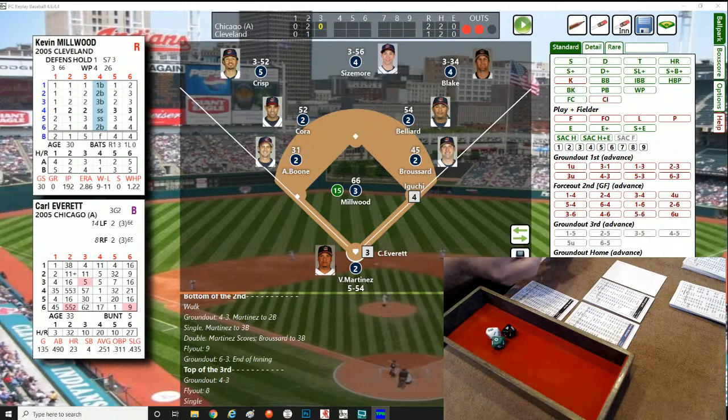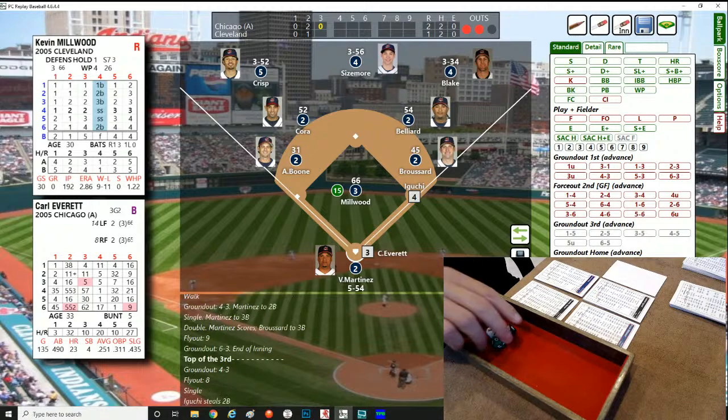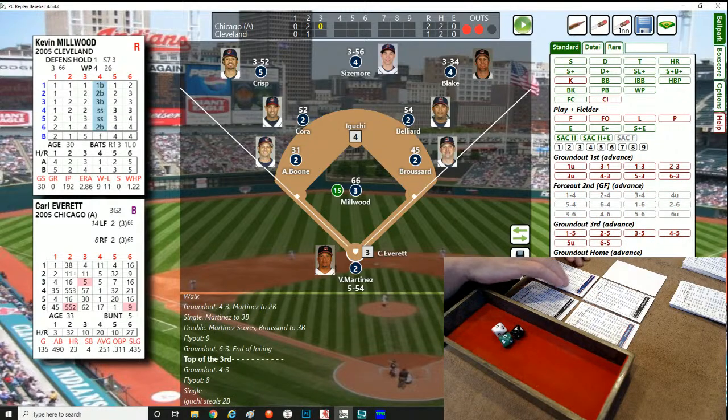Let's see, Victor Martinez behind the plate. He's also +1, so it's going to take him from an 8 to a 10. That's about as good as you can get. And stolen base plus an E2. Oh, we're going to check on this error. Victor Martinez, what's your error? You're an error of 18. Let's see if he's going to throw it out. 18, and wild throw is blocked. Stolen base, no additional advancement.